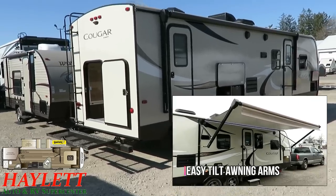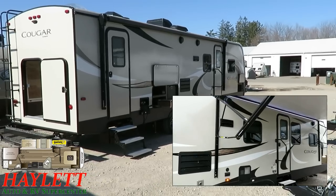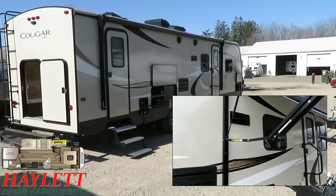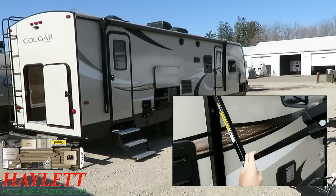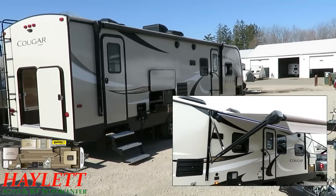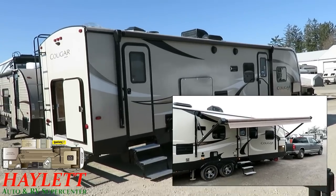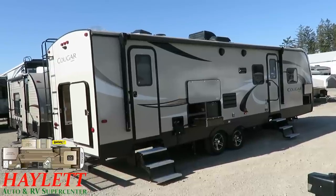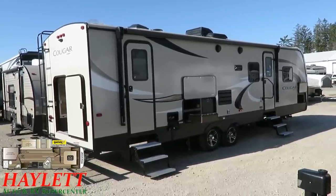Now look at this power awning, this easy tilt power awning. So first of all, let's zero in on the easy tilt aspect of this. Two fingers can literally crank that awning down onto an angle so that water runs off on a little bit of a rainy day. But the other thing is it's self-righting. So when you hit the close button, if that awning's cranked down, it will level itself back out. Also, notice the fact that it clearly covers both entry doors.